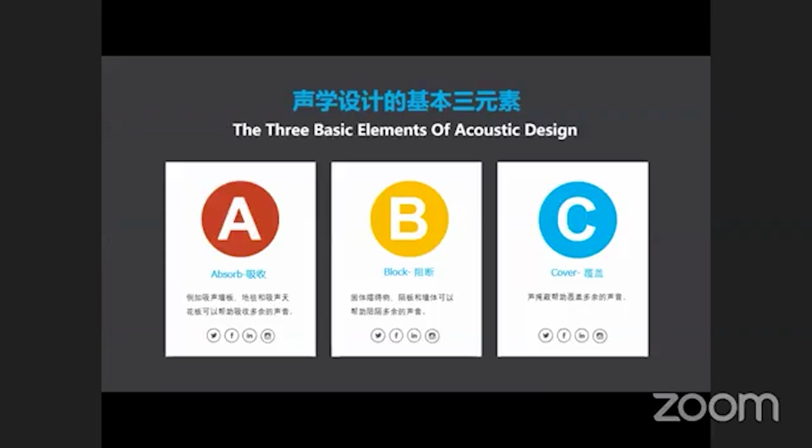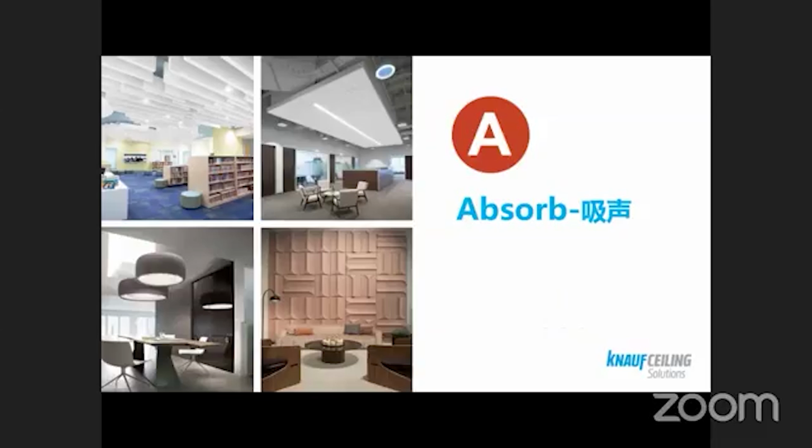So, for most designers, we can handle acoustic design through three methods, which we call A, B, C. A represents sound absorption. Sound is a kind of energy. We need to absorb extra sound and energy.